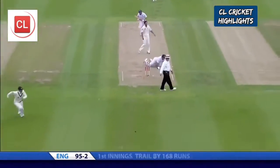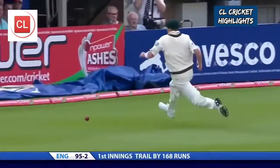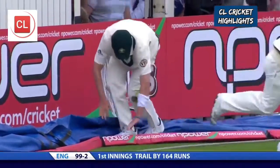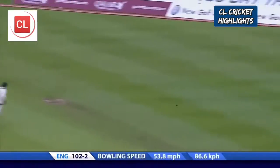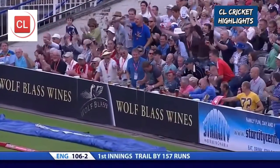Oh, there's another good shot from Strauss, straight down the ground. Full face of the bat, should be 4. Oh, well played, Andrew Strauss. Full face. Now it's just leaking a few boundaries. And 4. Final ball before drinks break.